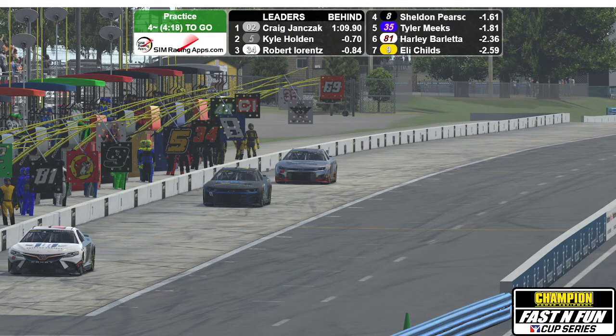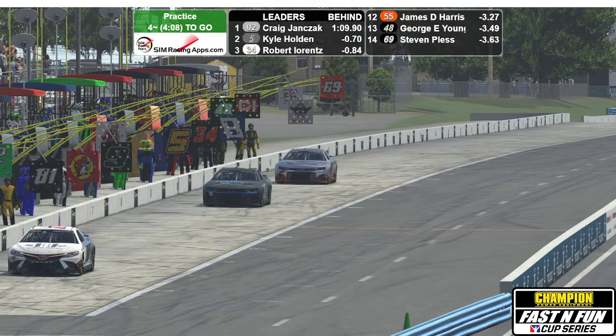Well, luckily I ran a bunch of laps here at the old Glen with a new car. The setup feels pretty good. It's pretty dialed in. We're gonna try to pace ourselves during the race. We're just kind of doing hot laps right now, trying to set a fast lap and see where we might be able to sneak into a decent start.